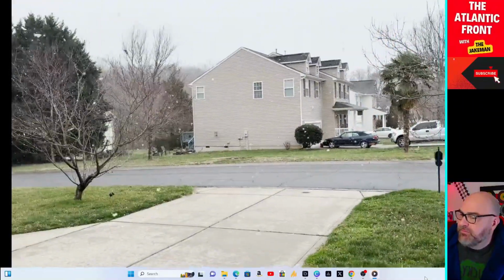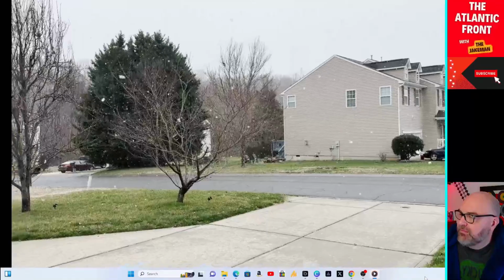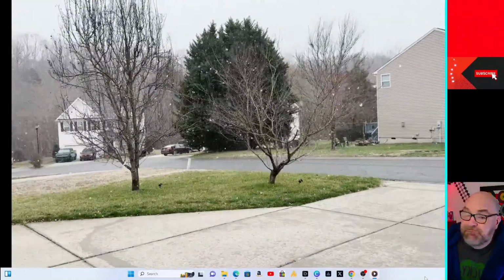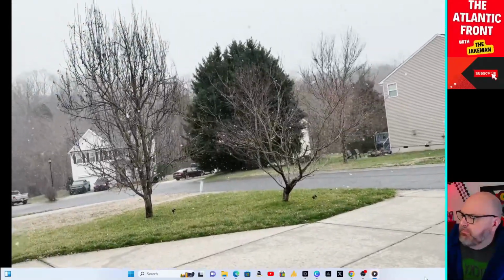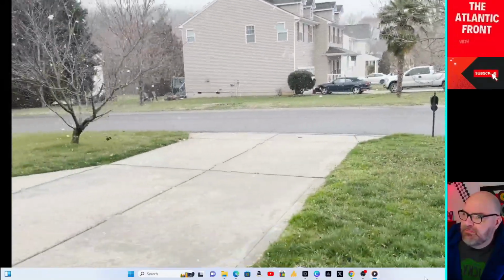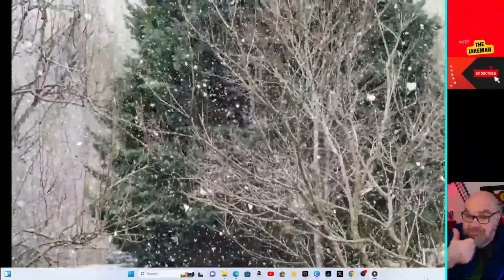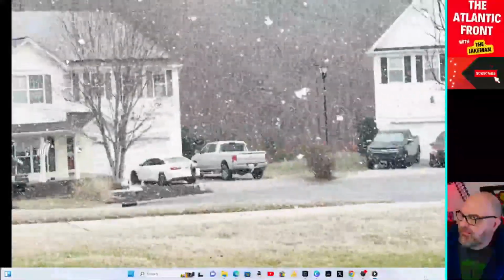It is cooling the air. Massive, massive snowflakes. Some of the biggest I've seen out here in years. Big snowflakes. We usually don't get that kind of snowflake. It's usually not what we see in South Carolina, but I mean, I've seen it before, but it's been a really long time.